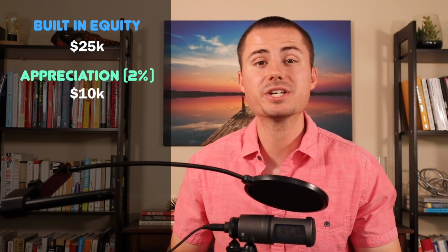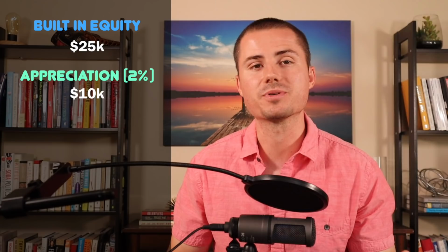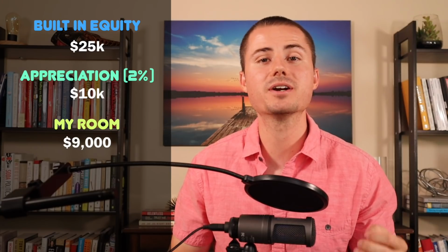There was a model match comp that sold down the street recently for around $25,000 more than what I bought my house for, so maybe some built-in equity. If the house appreciates 2% year after year, which I think it will easily do in this area, then add another $10,000 per year. And when I move out of my room into house hack number 3, I will receive at least $9,000 per year for my current room.